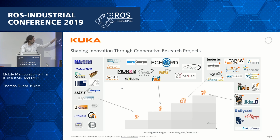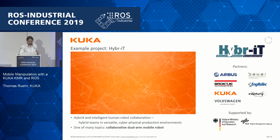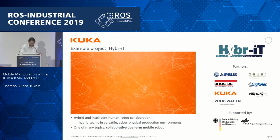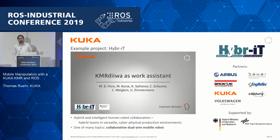So here are just a few projects that we're doing in corporate research. It's not all of them, but the ones with the star on the right side are projects where we did use ROS for some part or the other. And I wanted to speak today a lot about this hybrid project. I just want to scroll a little bit into it. Unfortunately, I don't know how to skip. I'm sorry, I can't skip the time. We just had the final presentations and the videos are not finalized yet. It's not out for public.